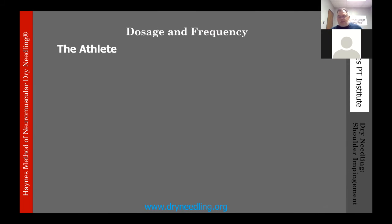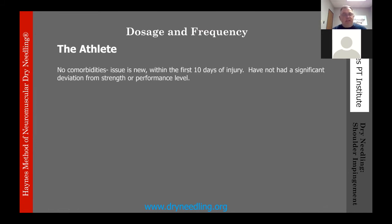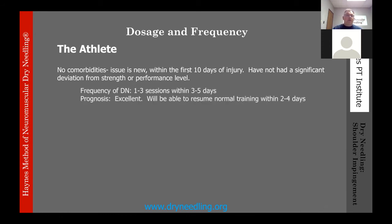So we're looking at the 5 different classes. The athlete is number 1. 2 different stages here in the athlete. If they're coming in, they have no comorbidities, the issue is brand new, within the first 10 days of injury, they have not had a significant deviation from the strength of their performance level, then here frequency of dry needling can be 1 to 3 sessions within the first 3 to 5 days. The prognosis is excellent. It should be able to return to normal training and performance within 2 to 4 days.